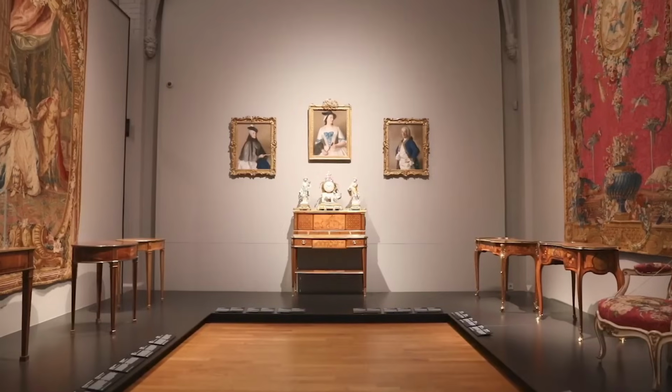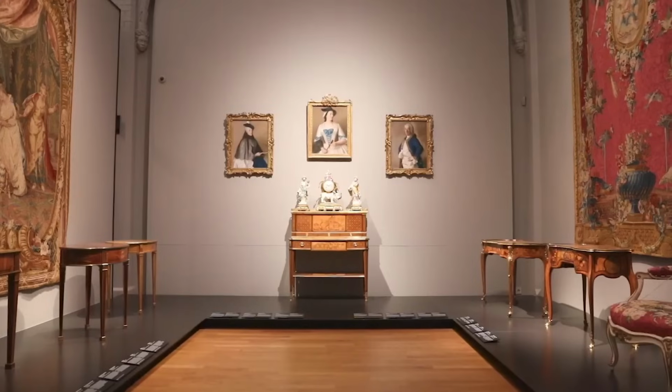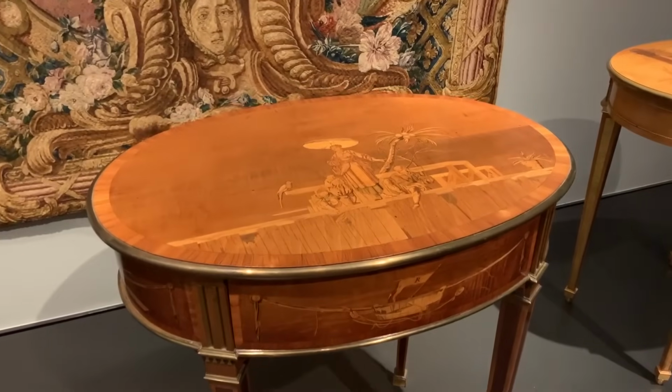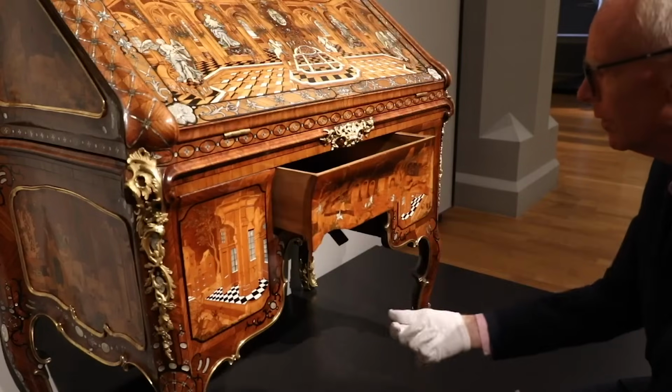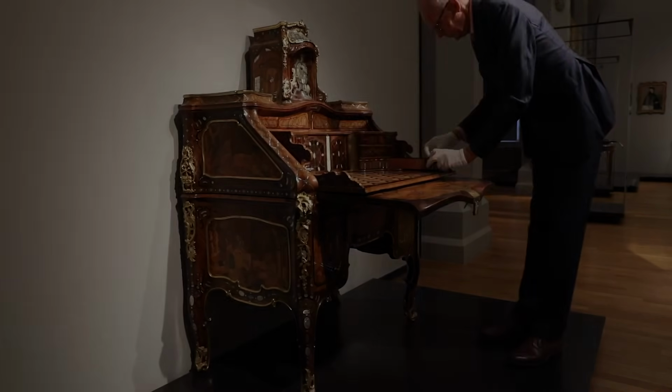It's possible that in the distant future, tables like these will be examined by museum visitors as fascinating objects from the past. Right now, for instance, the National Museum of the Netherlands has many people interested in luxurious 18th century tables full of various hidden compartments.